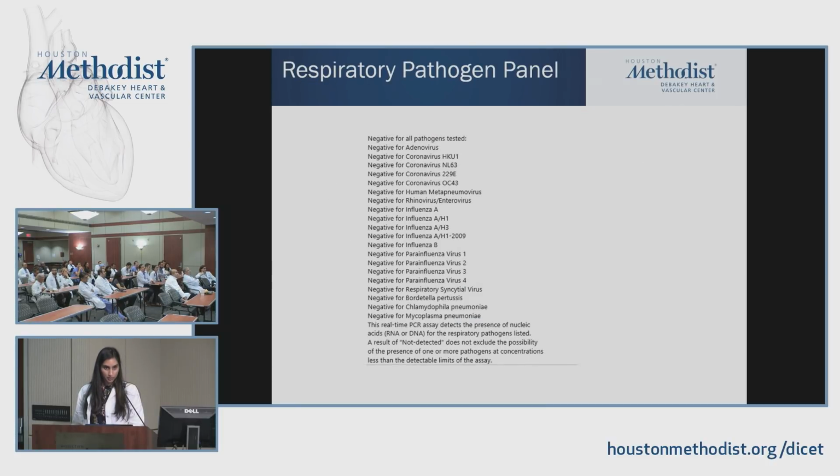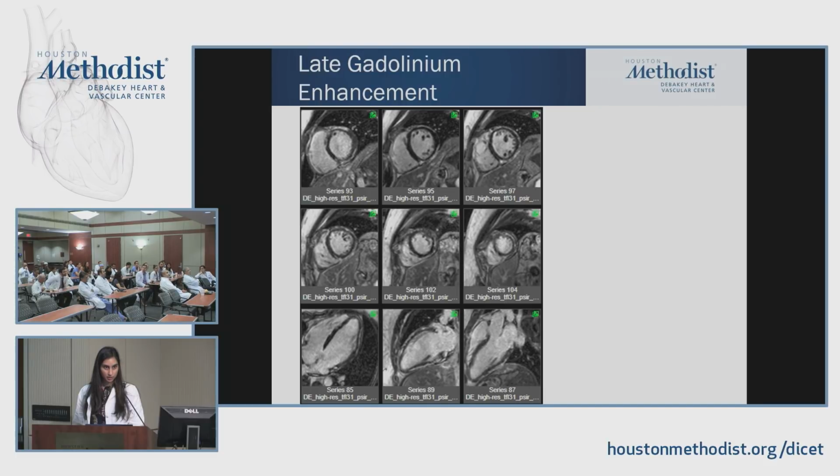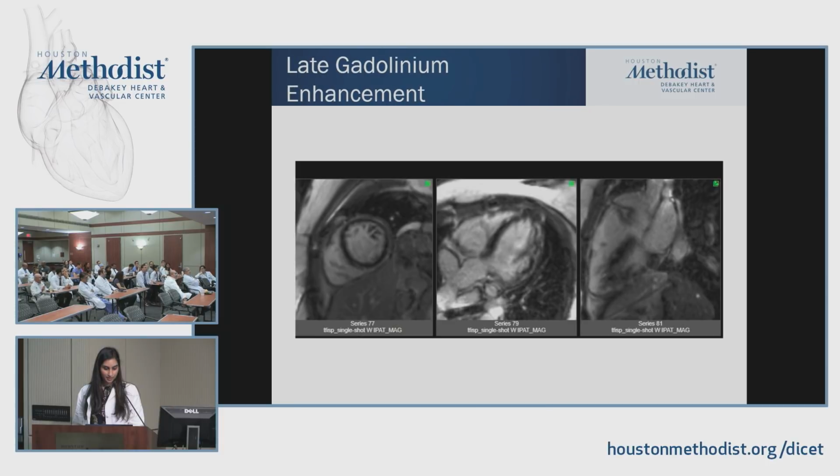So before we start, why did the T2 weighted image not appear to show any high signal intensity? Oh, it looks like a great image.